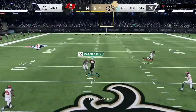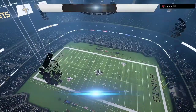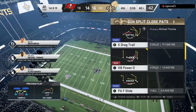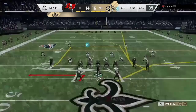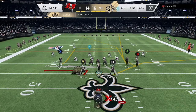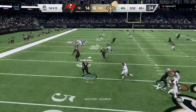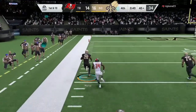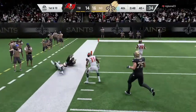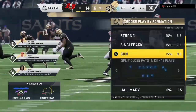And he finds Cook, and they've got it well across midfield, down to the 40 before it's all said and done. Now the Bucs are going to use the first of their timeouts as the clock will stop with 55 seconds remaining in the football game. Back to throw, Breeze. He'll try and set up the screen. It's complete. A big pickup there, and without question, that should be more than enough to wrap this one up.